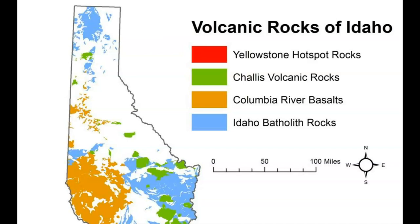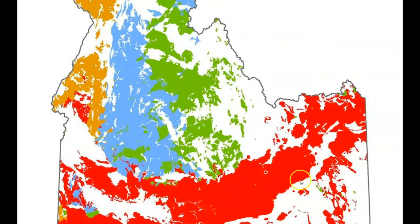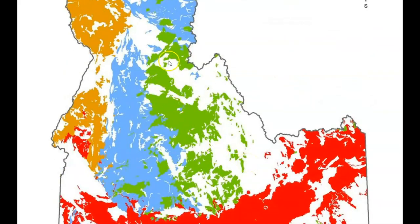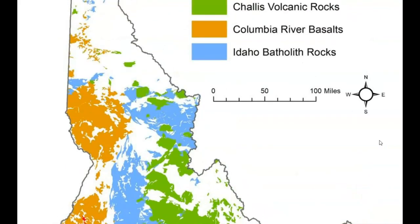USGS has an image of Idaho and its different basins. We got in light blue, the Idaho batholith rocks. Down here in red, of course, that's the Snake River Plateau. That's the Yellowstone hotspot rocks. The green is the Challis volcanic rocks. These are all magma flows. And we got some way over here on the border in green with the Wyoming and Idaho border. We also have the Columbia River Basin, which is kind of that brown there.